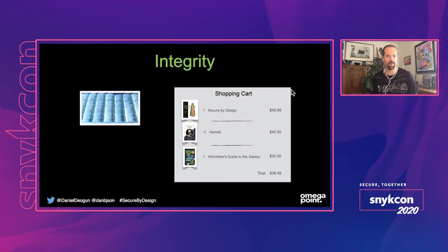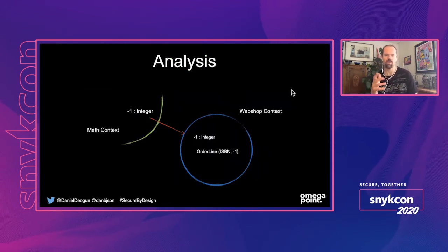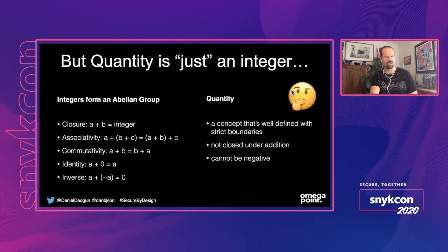It's a security problem because someone has walked into your web shop and walked away with money or money's worth without paying for it properly. So how can we avoid this? Well, the analysis is that when I enter -1 Hamlet, it's an integer, it's in the math context. And this is translated to an order line in a web shop context, with an ISBN and -1 as the quantity. However, is quantity really an integer? Of course it is. No, it's not.